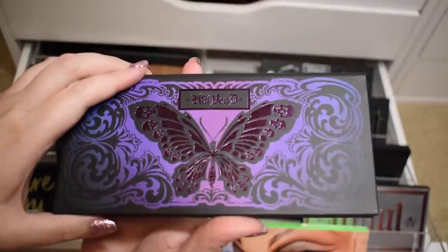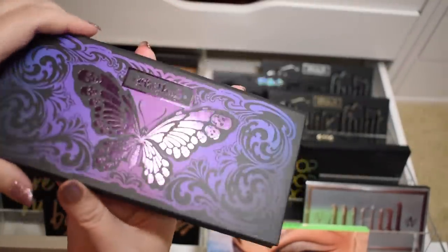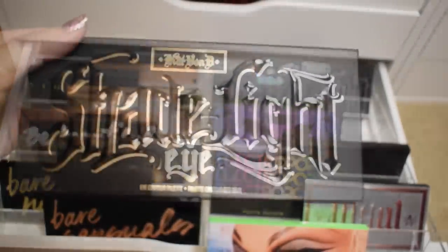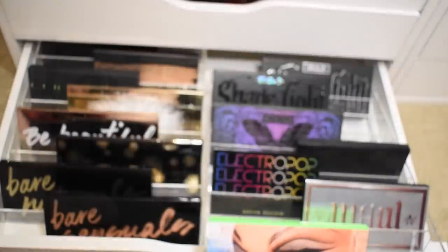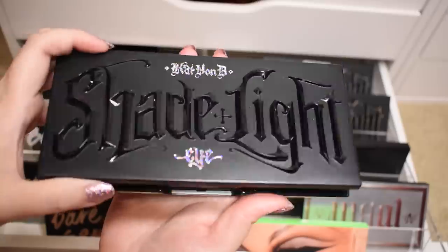This is the Kat Von D Crystallis eyeshadow palette. This is the Kat Von D Shade & Light Eye Palette. It's all matte. This is the Kat Von D Shade & Light Eye Palette, and this is the Glimmer.